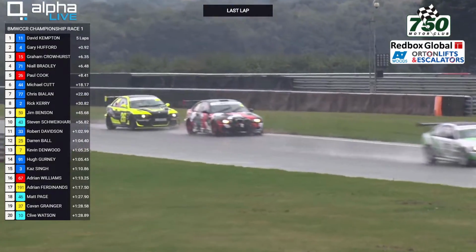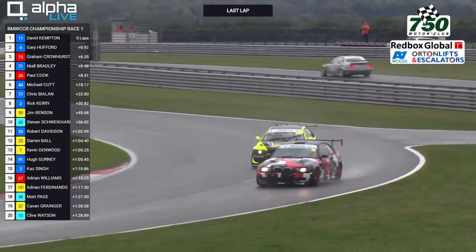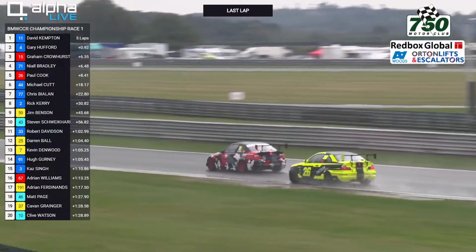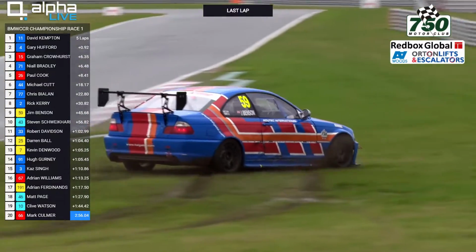Meanwhile, just a little bit further back, the battle also all of a sudden for the lead of M2 has joined, because Paul Cook has got right on terms with Graham Crowhurst. He's made up 2 seconds during the course of this lap so far to get on the back of him and potentially snatch the M2 victory away on the final lap.